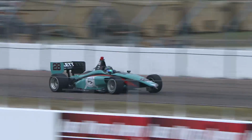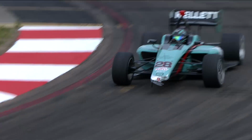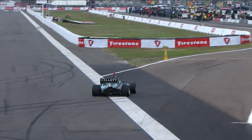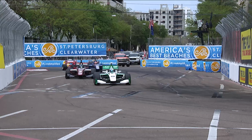But what this does for everybody is pack the field up again and give everybody another shot to fight with that car in front of them. And you better believe they're all going to be within a second of each other on the restart. So that is certainly big for a lot of those drivers in second and third.